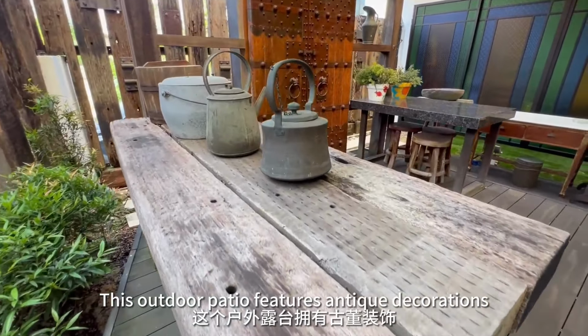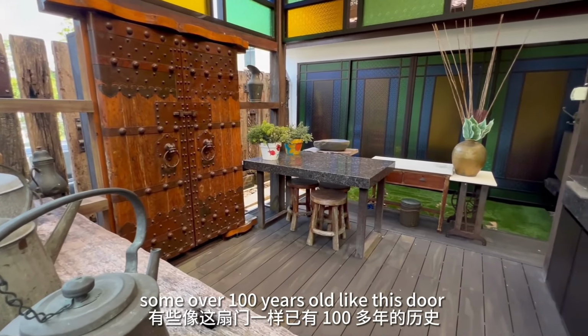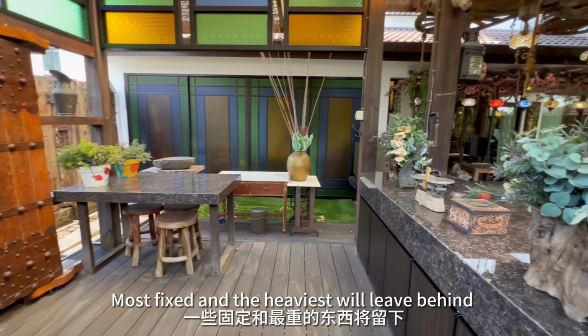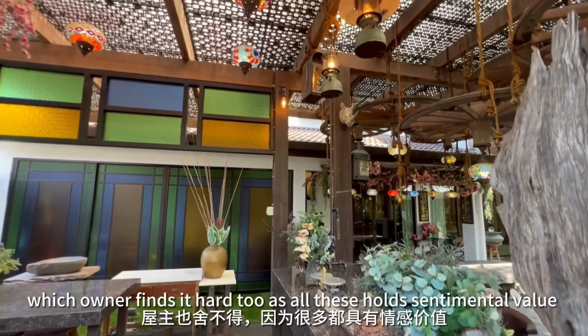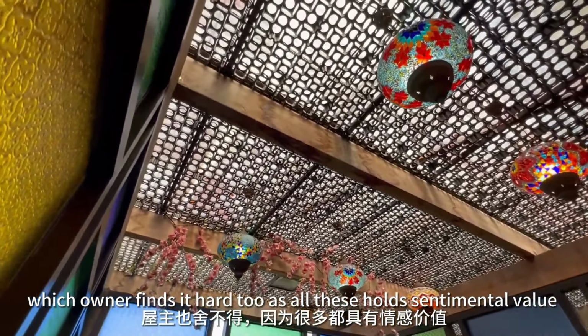This outdoor patio features antique decorations, some over 100 years old like this door. Most fixed and the heaviest will be left behind, which the owner finds hard, as all these hold sentimental value.